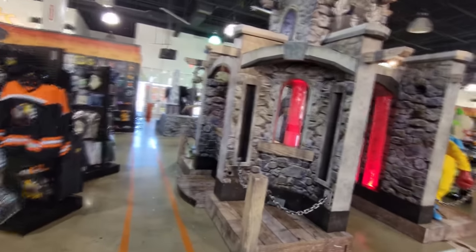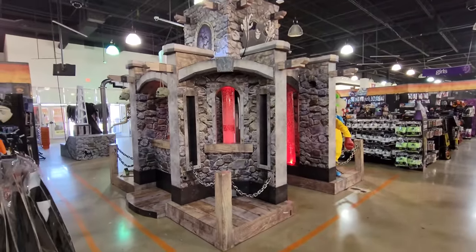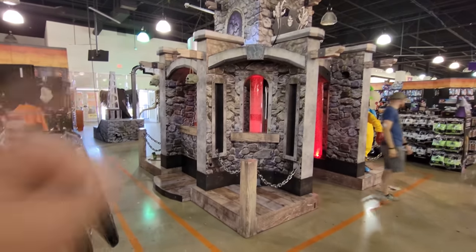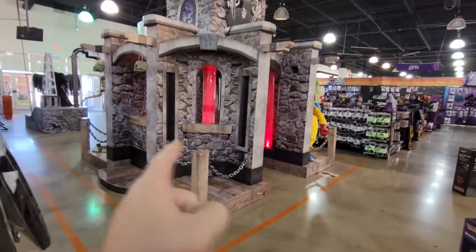Where in the world is Punchy, though? I have not seen him in any stores except for the flagship store. He should be right here waiting for us. Actually, Shorty should be right here and Punchy should be right there. But he's not, so let's move on.